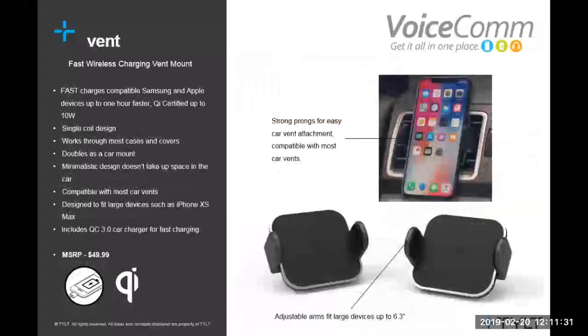Sorry about that. All right, getting into the vent wireless charger. So again, this is the third category of wireless charging. Our vent mount provides fast charging for both Apple and Samsung, and any other devices will work up to 5 watts. It does come with the quick charge adapter for the car, and it has a price point of, again, $49.99, just below $50. And it does have adjustable arms to work with any of the large phones, and it will work with most car vents.